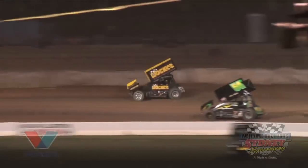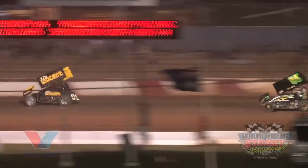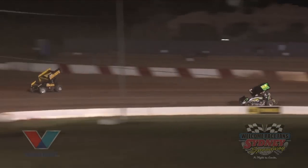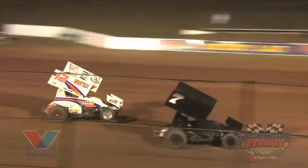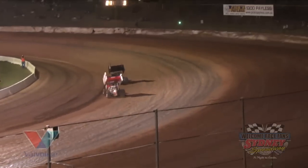Young back to the cushion out of turn 2, gets a run, gets by Tunks. Now Young coming after the 39 of Jeremy Cross, like to get some breathing room. Balboa to the inside, takes the second spot away from Lynn Jeffrey. Here comes Young after Cross.